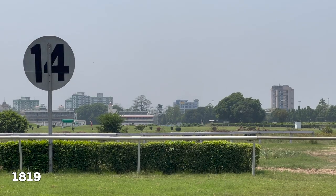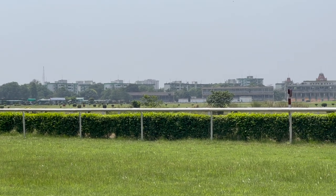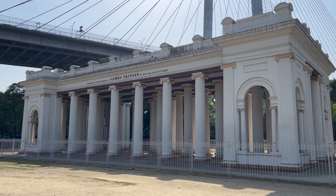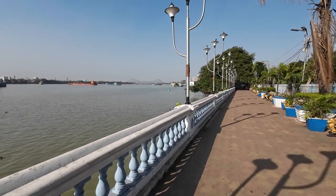Race course track, opened in 1819, more than 200 years ago, and it hosts polo club games since 1861, right in the heart of the city, just beside Victoria Memorial. It's huge. Prinsep Ghat, built in 1841 during British Raj, in the memory of Anglo-Indian scholar James Prinsep.